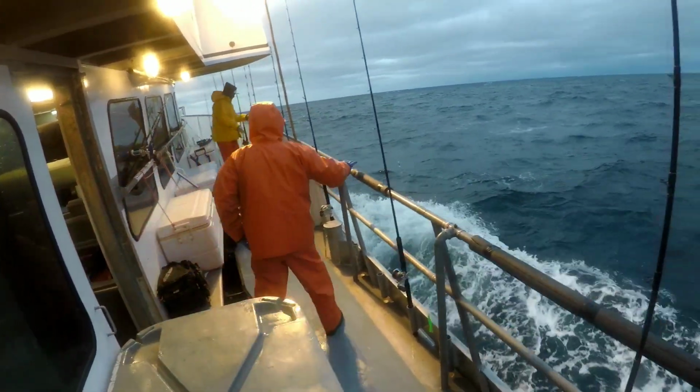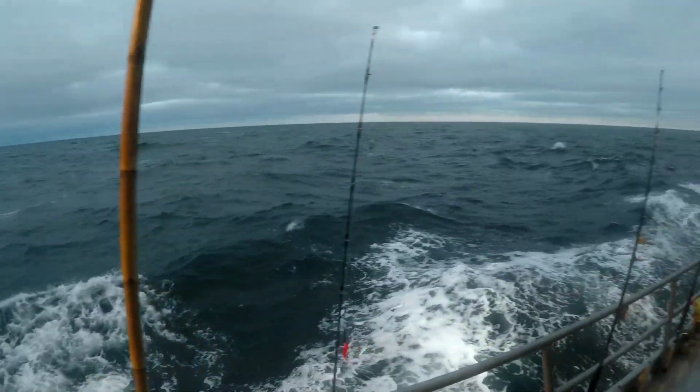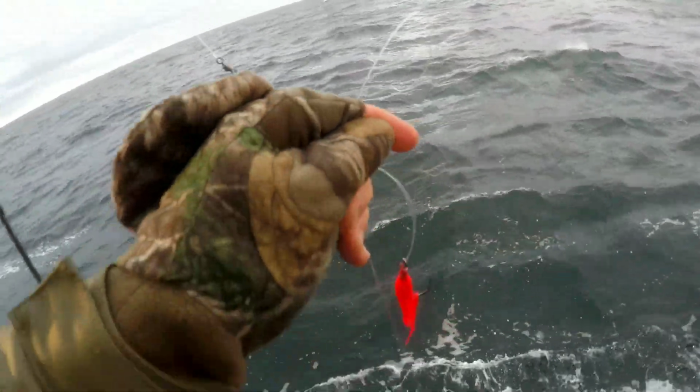We left at 3 o'clock in the morning, but it was a long ride out, so you can see by the time we're getting ready to fish, it's already light out. It was a little bumpy in the morning, but it did lay down as the day went on. Actually, a pretty nice day.